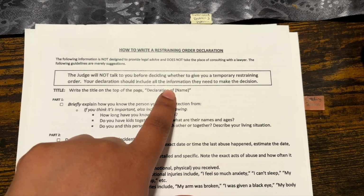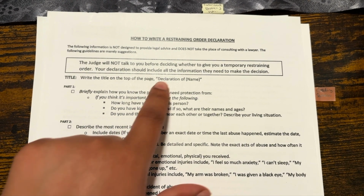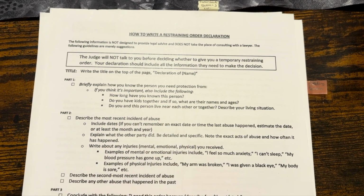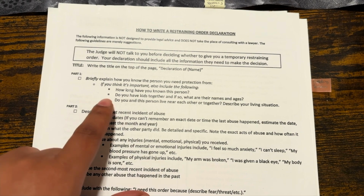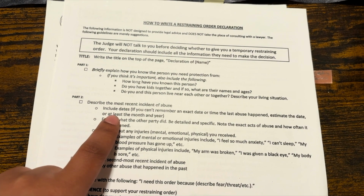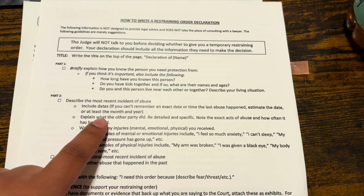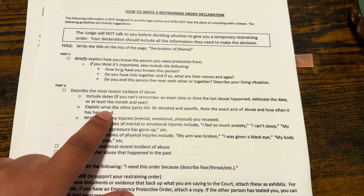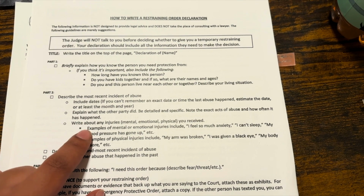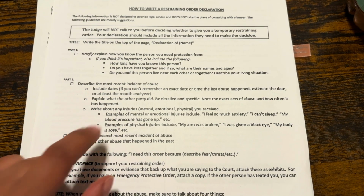The judge will not talk to you before deciding, so include all the information. Make sure you write declaration of and explain how you know the person, how long, what's the time length. That's just reading. Describe the most recent incident of abuse. Include dates; if you can't remember an exact time or last time it happened, estimate the date or at least the month and year. Explain what the other party did. Be detailed and specific. Note the acts of abuse and how often it happened.